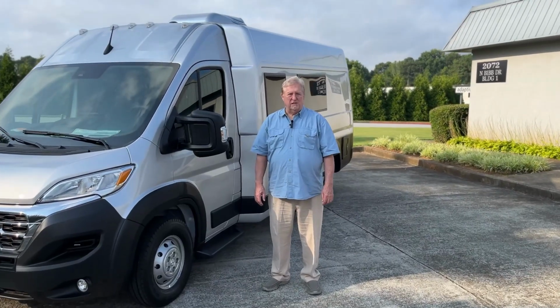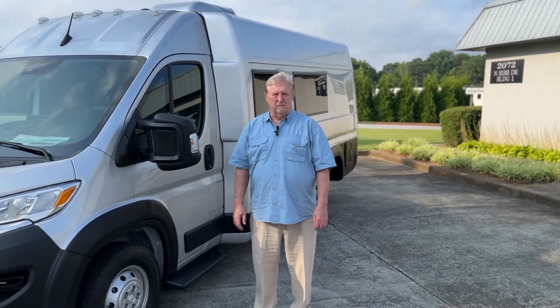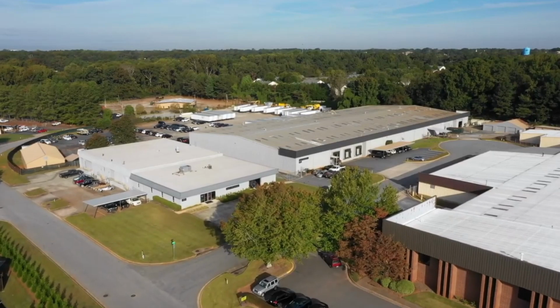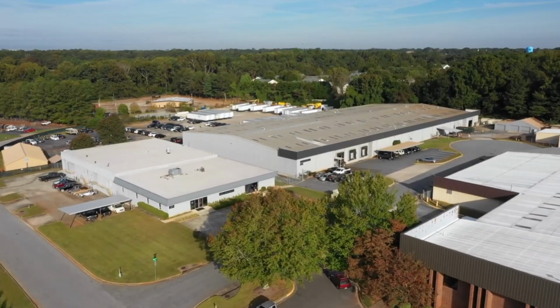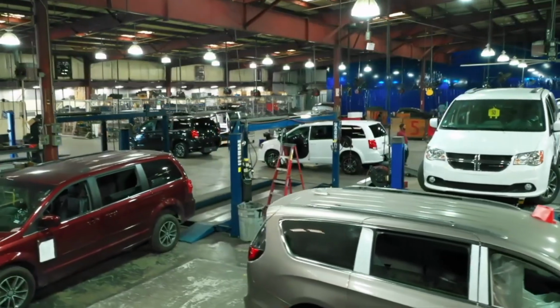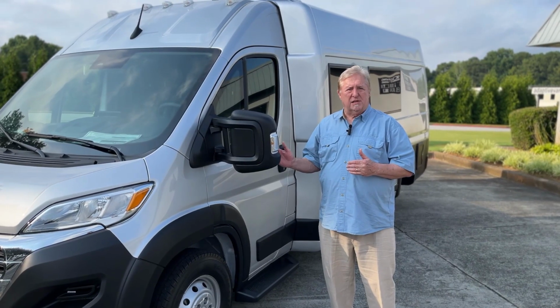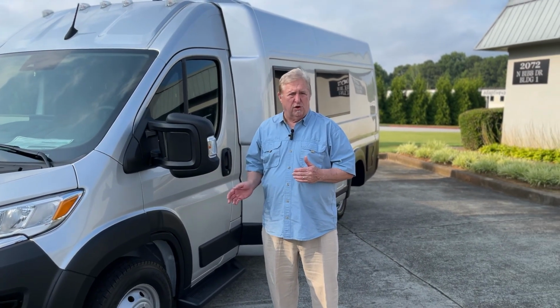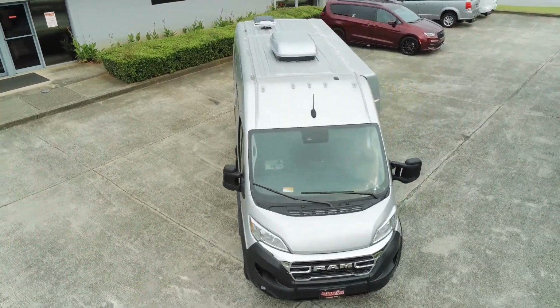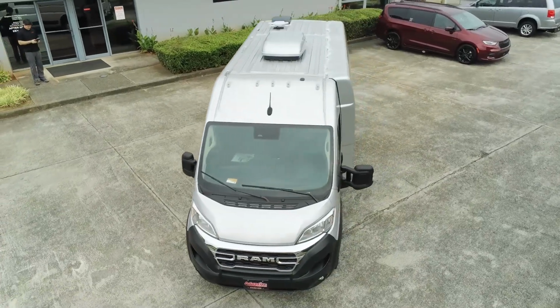I'm Bob Boston, the CEO of Adaptive Mobility Systems, and we're here at our factory in Tucker, Georgia today, where we've been making handicap accessible minivans for about 25 years. But for the last couple of years, we've been building a wide-bodied B-class RV for people in wheelchairs called the Pathway. And I want to show you something very exciting today because we have a new wide-bodied B-class RV, not for handicapped people, but just for everybody, called the MaxVan Route.